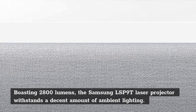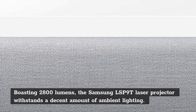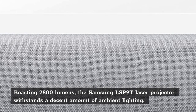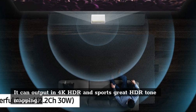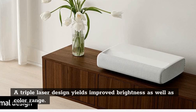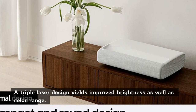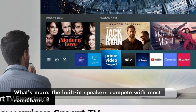Boasting 2800 lumens, the Samsung LSP9T laser projector withstands a decent amount of ambient lighting. It can output in 4K HDR and sports-grade HDR tone mapping. A triple laser design yields improved brightness as well as color range. What's more, the built-in speakers compete with most soundbars.